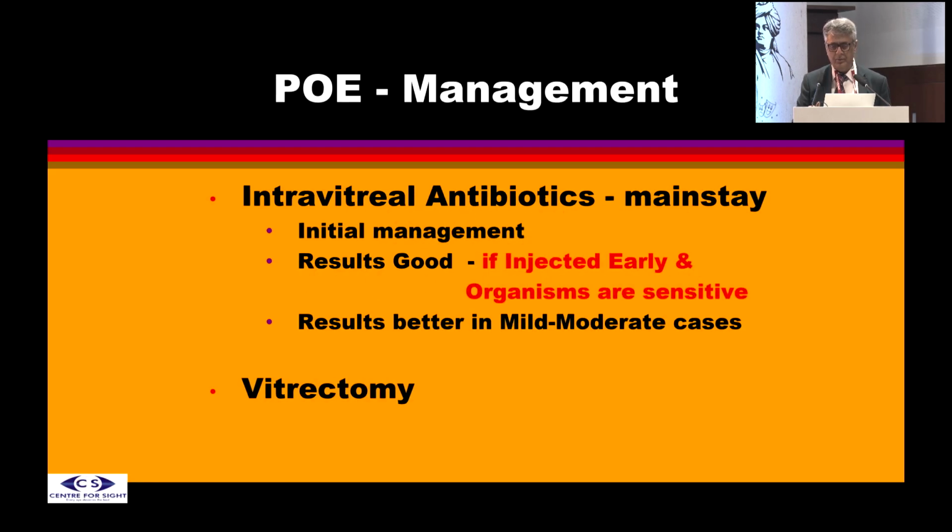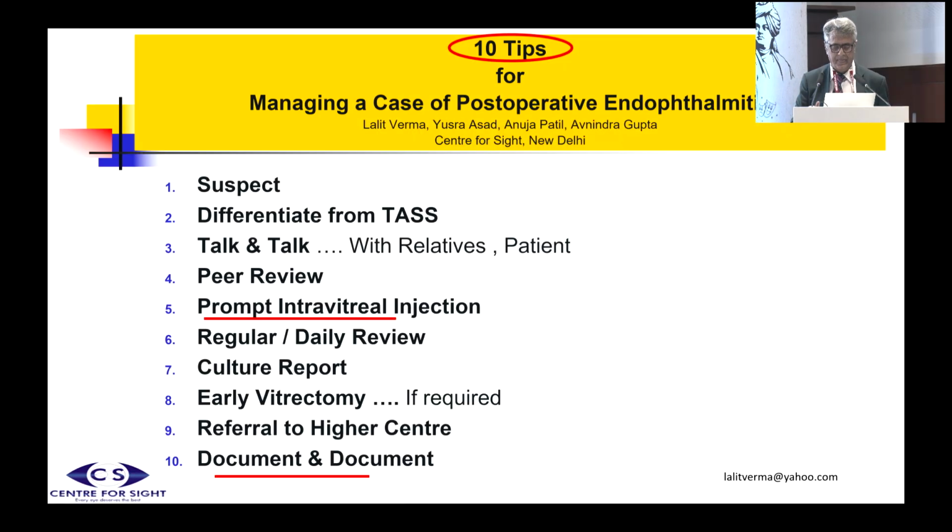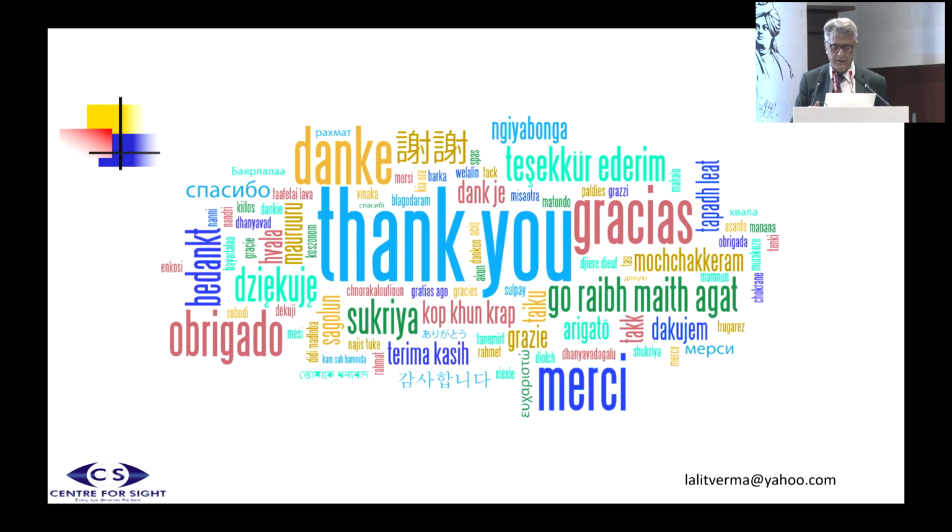So we will not go into the management at all. The aim was to give some tips in the diagnosis of postoperative endophthalmitis. The last slide comes again: these are a few tips for approaching a patient with endophthalmitis. Thank you very much for your kind attention.